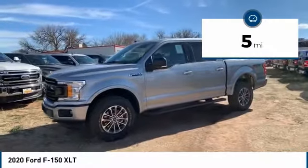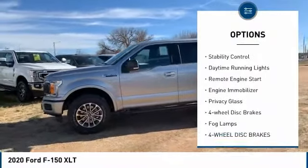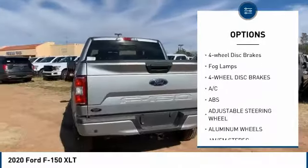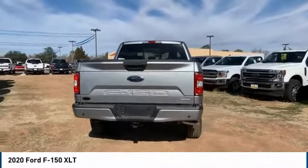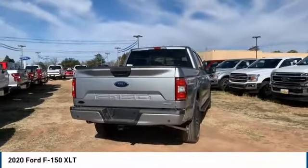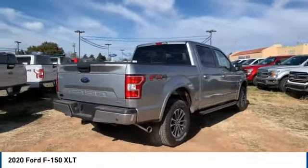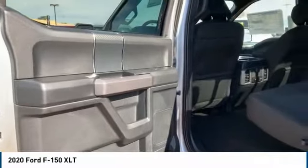Here are some of this vehicle's great options. Four-wheel drive, aluminum wheels, brake assist, stability control, daytime running lights, remote engine start, engine immobilizer, privacy glass, four-wheel disc brakes, fog lamps. Drive away with a great deal on this vehicle. Call or stop in today.